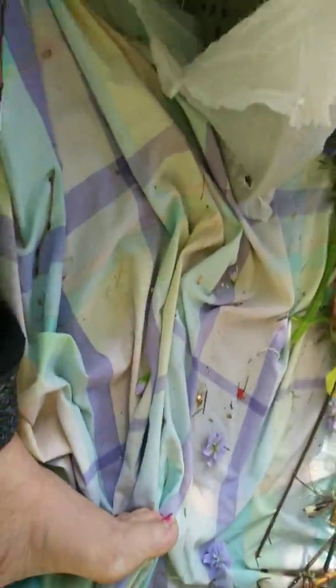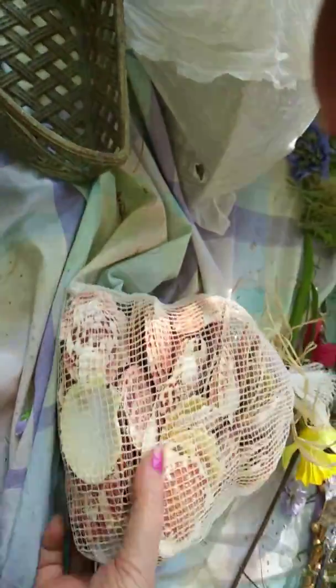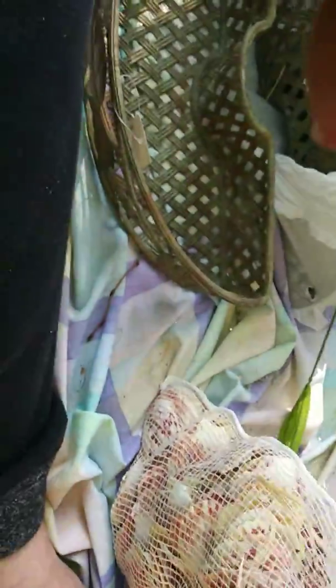Come on, get off of my bag. There's some in the bag. Oh my goodness, look at these. Look at these beautiful shells. A whole bag of shells. $10 for that bag of shells. Wow.